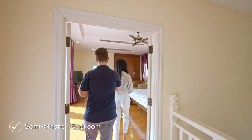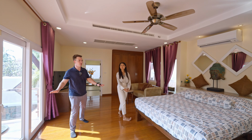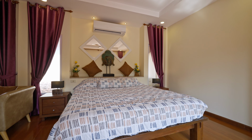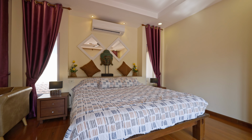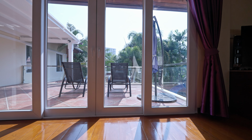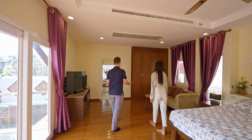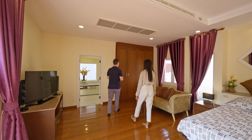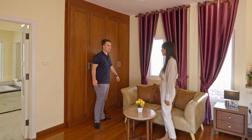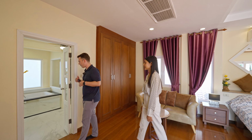This one is even a little bit more kept in the original style. So we have this brown wooden floor, wooden bedside. But you have here the view of the swimming pool and of the garden, and you can also access the large balcony, which is nice. This bedroom doesn't have a walk-in wardrobe, but you still have quite a lot of space here for wardrobe space. And of course we have the new Daikin inverter type aircon.